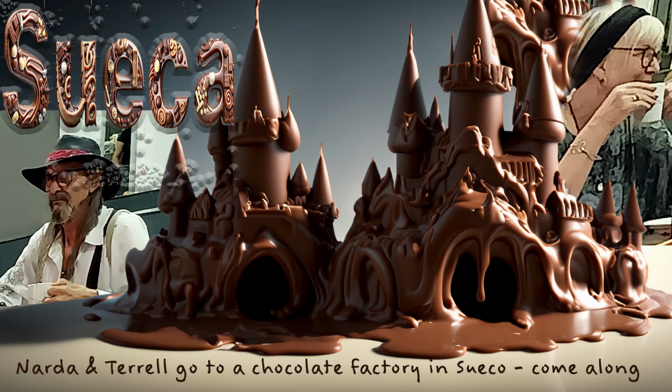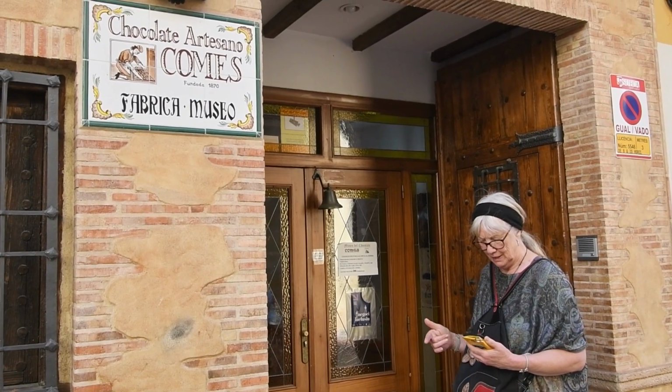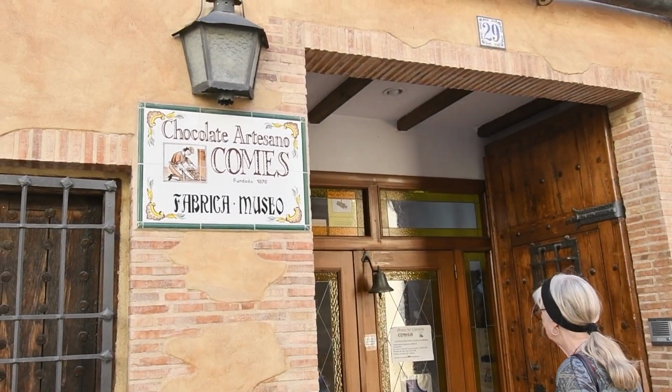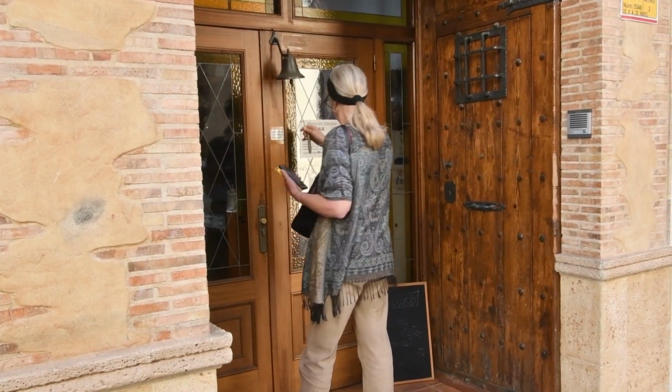The reason we came to this town of Sucre was to go to this chocolate place, which is the oldest chocolate place in Spain or in the Cosmos or something. So we're hoping to do an hour tour of chocolate.